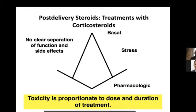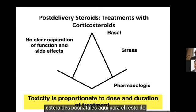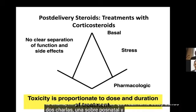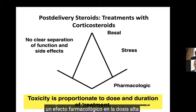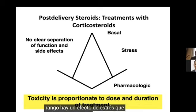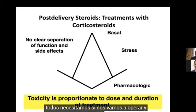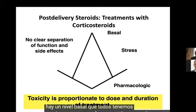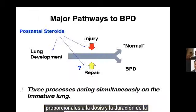So I'm going to talk about postnatal steroids here for the rest of the talk. My problem here is I'm giving really 2 talks, one on postnatal and one on antenatal. When we think about steroids, there's a pharmacologic effect at the high dose range. There's a stress effect that we all need if we're going for surgery. And then there's a lion chasing you. I guess in India, that would be a tiger. There's a basal level that we all have to have or we can't maintain our blood pressure. And the toxicity is proportionate to dose and duration of therapy.